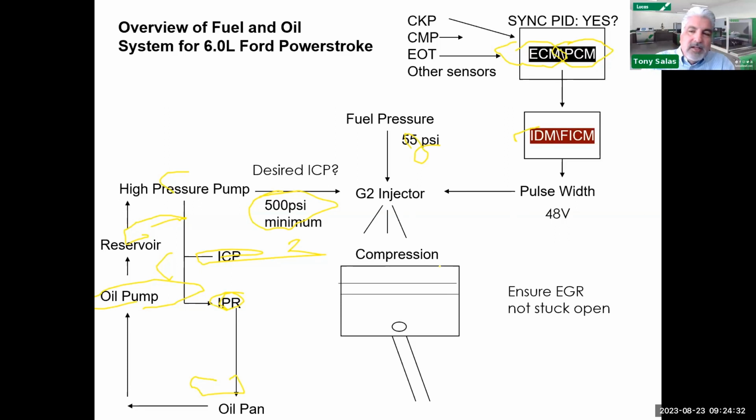So now we all know about pulse width at 48 volts. Please do me a favor. You can read that on the scan tool. So when I see a guy back probing into the FICM to measure that 48 volts, I'm like, what are you doing that for? The computer does it for you. So believe it or not, you can say that it has a built-in voltmeter to measure that 48 volts is supposed to be applied. So hello.